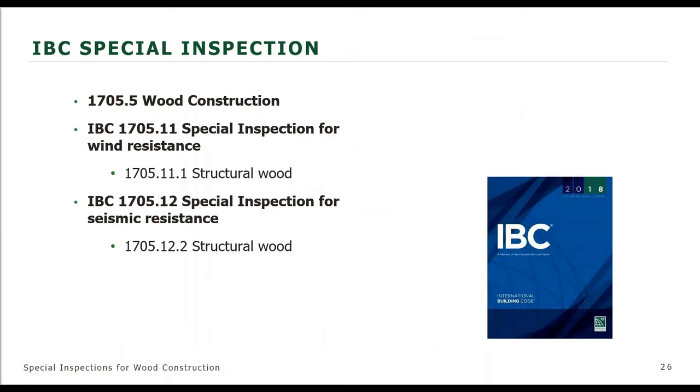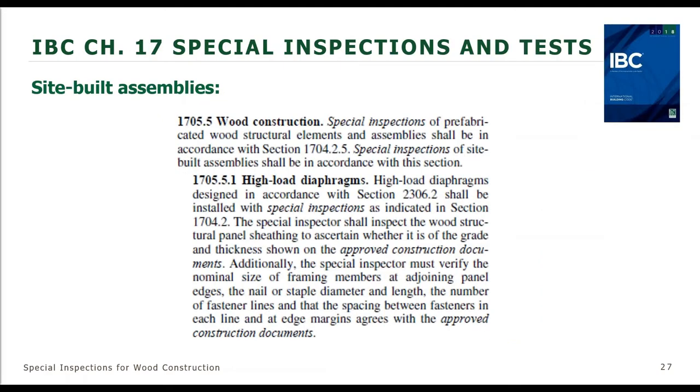Okay, now let's get into special inspection for wood construction. We talked about fabricated items. Those were prefabricated items. Now we'll get into those site-built items that are fabricated. And there are 2 items that are addressed for special inspection. One is high-load diaphragms. And we'll get into this in more detail later on in the presentation.